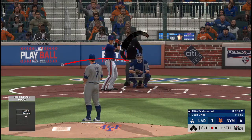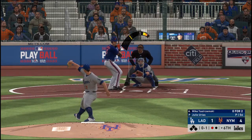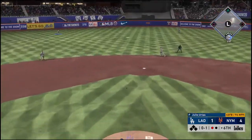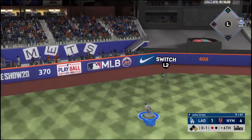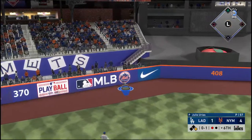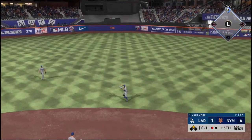0-1. Swing, line drive. That's going to be trouble. Legs churning. He's headed for second. And he'll pull into second with 1 away.